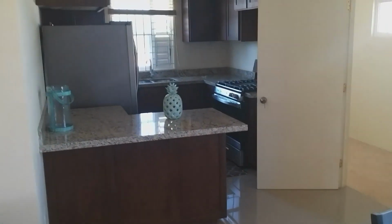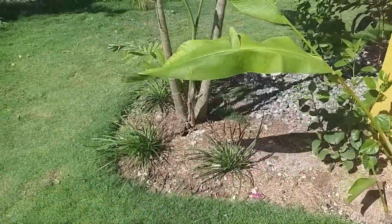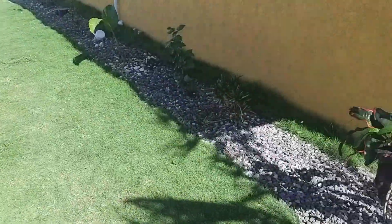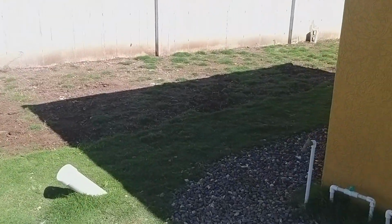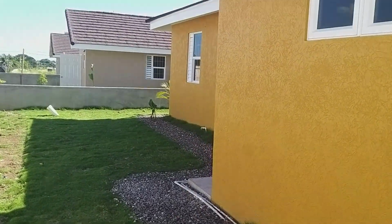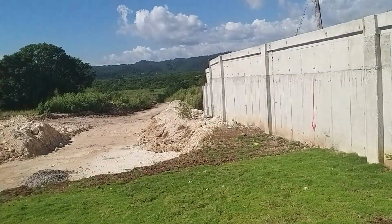Alright, so let's take a look outside around the side of the house and the back so you guys see the space. Alright, so coming off the patio or the veranda, you go around to the side. So you have side space, well manicured lawns, good landscaping. Then this is the back. So lots of space to do whatever you choose. And perimeter fencing.